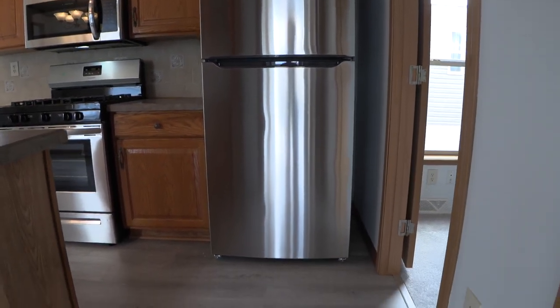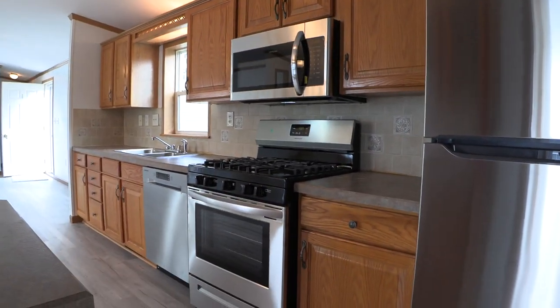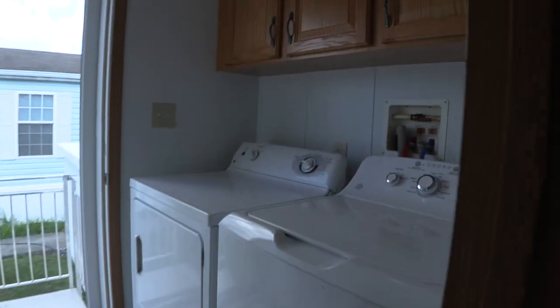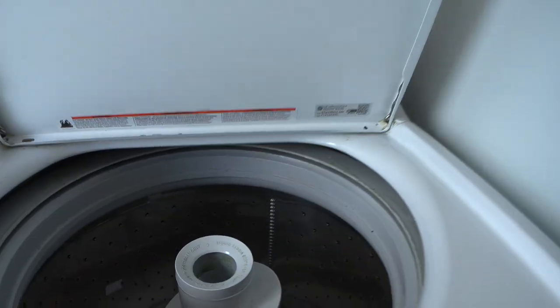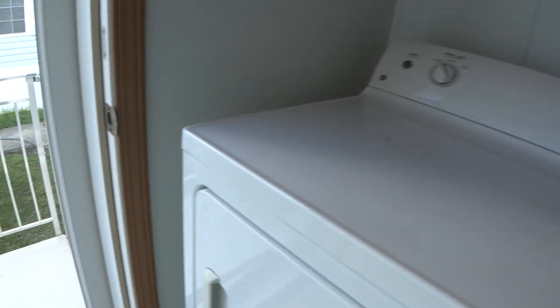Beautiful. That looks great. This is the laundry room, and it's got a washer and dryer that were from the previous owners. And these are sold as is. We cannot vouch for them. But they look like they work.